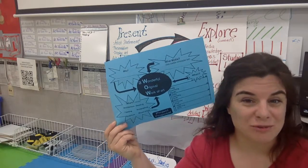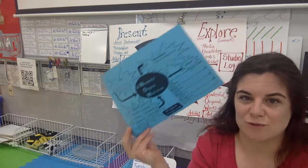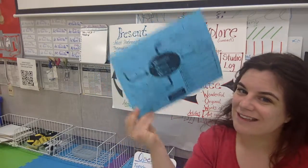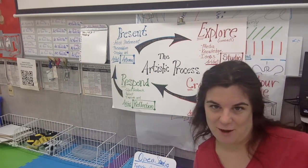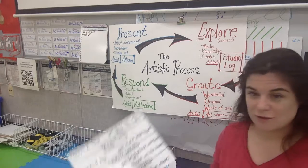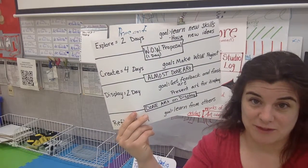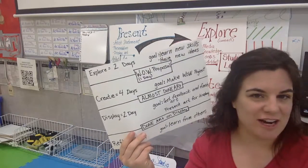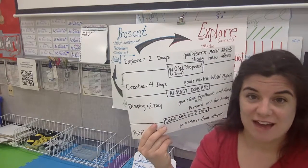It is totally your choice because what are you? You are a leader in the art room, and so you can choose. Would I rather have another extra day to work on my art project? In which case, I'm going to take this with me, fill it out at home, and bring it back to Miss Russ all filled out. Once you've done your 2 explore days, you have a filled out art WOW project proposal, and you have given it to me and we have discussed your idea, you are cleared for 4 create days.